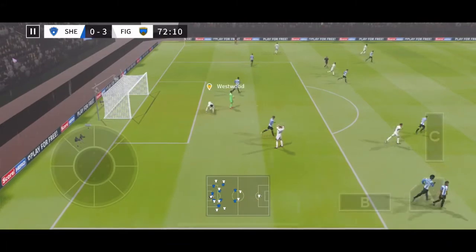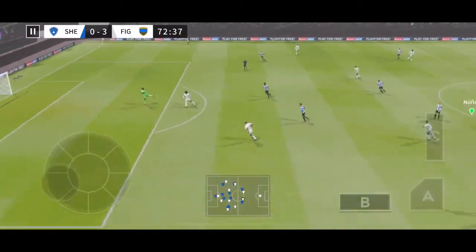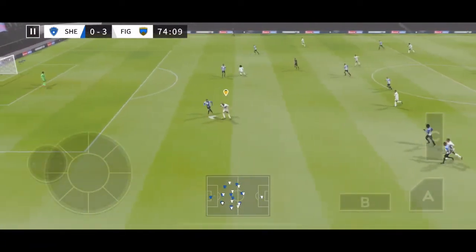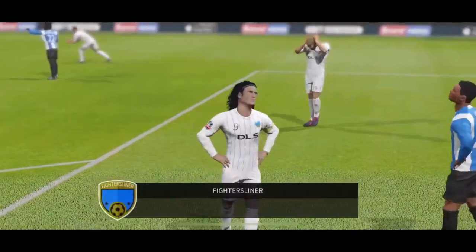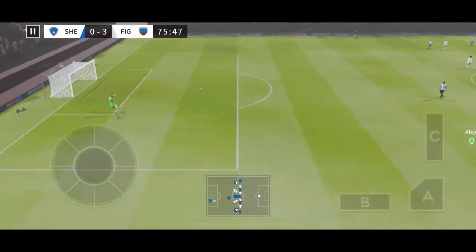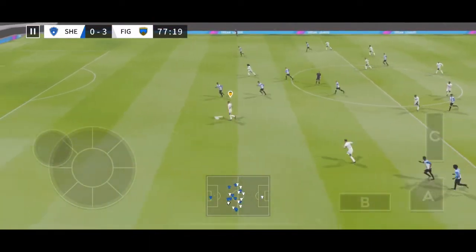It's Westbrook who collects. He's headed the ball forward. And Lopez. He must score, surely. The referee has indicated a goal kick. They keep hammering the opposition in search of more goals. The keeper hits the goal kick long. The attacker is in possession.